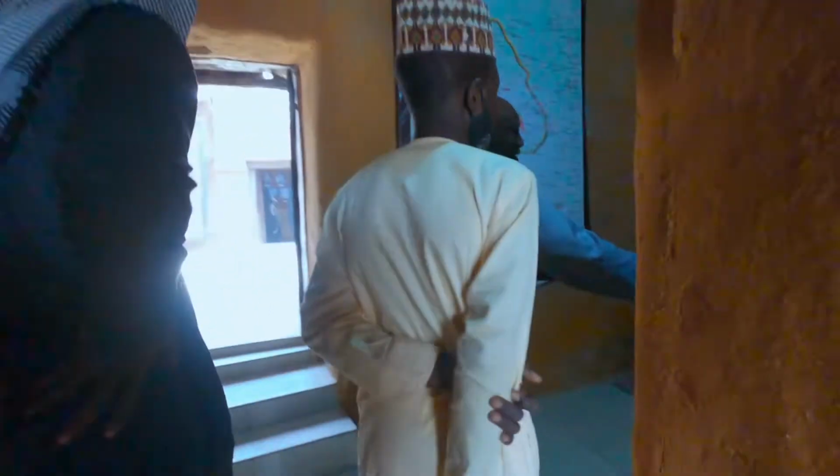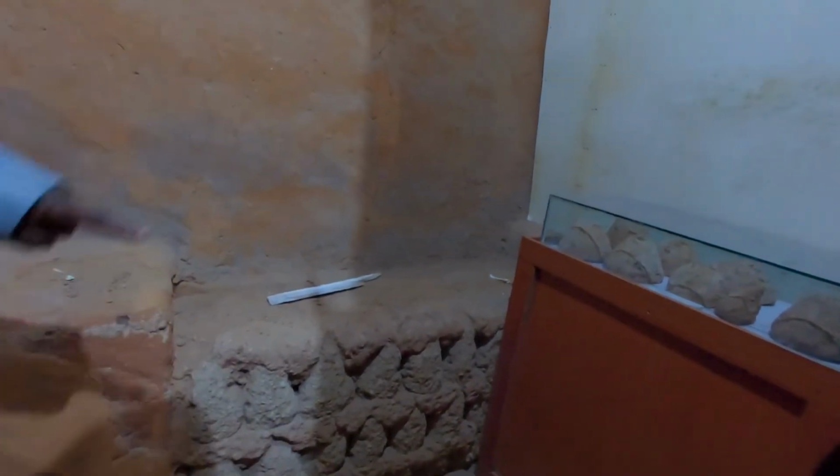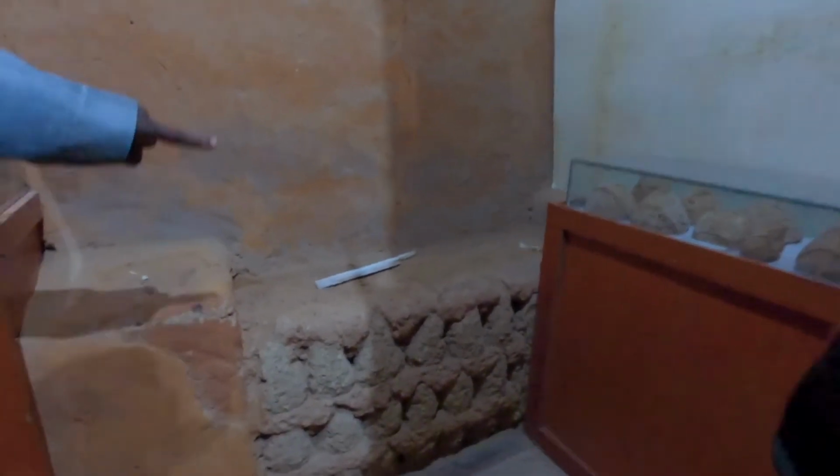Yeah. Come see the building materials. This is the traditional building materials. My friend, this is the conical bread. I call it in Hausa tubali. Conical bread. It's like a block for building. See how it is arranged. Okay. The building lasts for years. Okay. No crack, no removal. You understand?